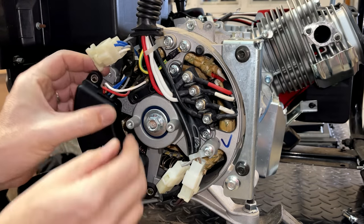Anyway, this one was an easy fix. It wasn't even broken. It was just a stuck compression release. Most likely, I could have put that camshaft back in and not had an issue. But since I had an extra one that I knew was good, I thought that would be the safer bet.